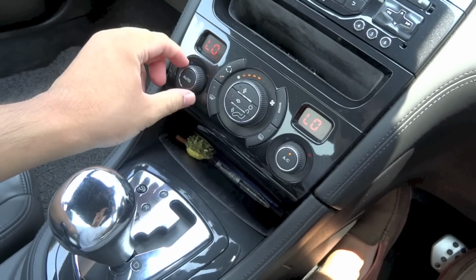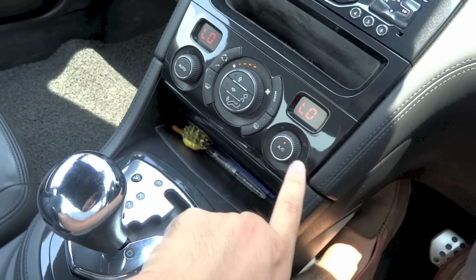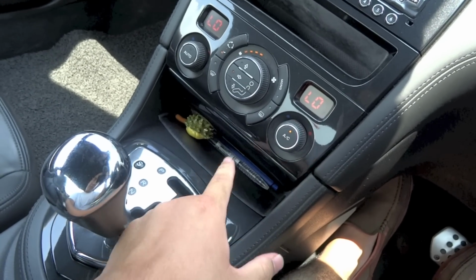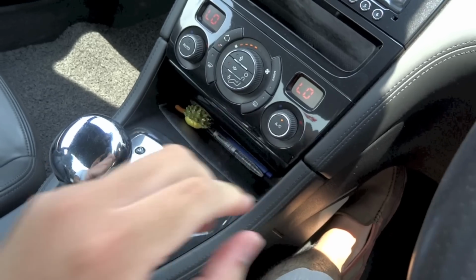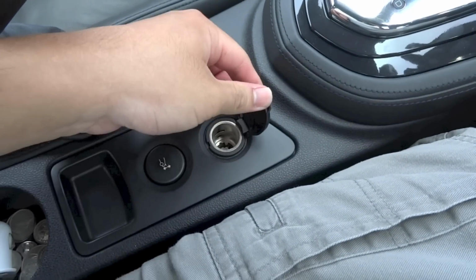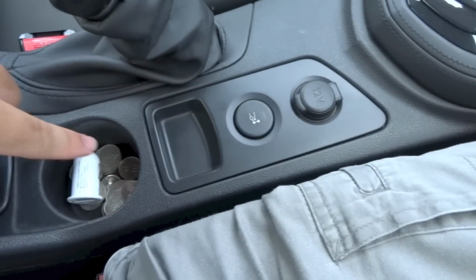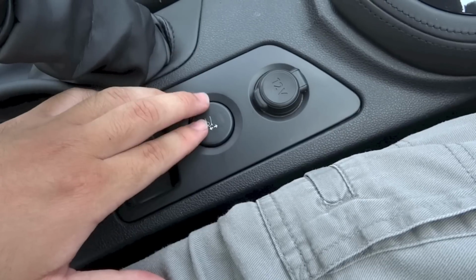And speaking of temperature controls, you do have your passenger side temperature with your automatic mode and your driver's side temperature with your air conditioning button. Storage and more storage right in here. Power outlet, a bit of storage and a cup holder. This button lowers or raises the rear spoiler.